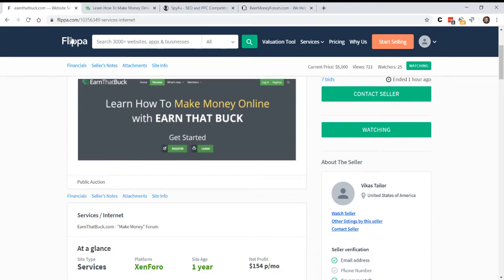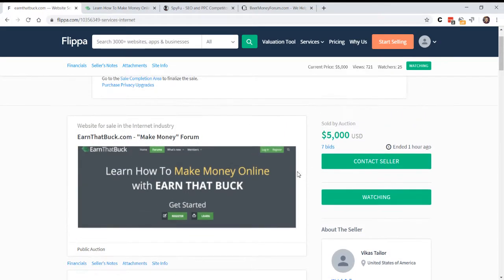We're on Flippa. It's a website exchange, and there are all sorts of things on this exchange. Anything from a really, really crappy website that just has spun content or copied content, or it's just a template that's sold over and over again, or even in some bad cases, the person who's selling the website doesn't even own it. So there's all that. There's the bad, and there's things that are really great.